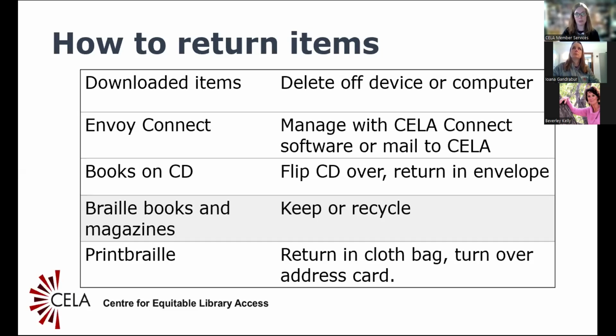We mail our print braille books in cloth bags, and at the front of the bag is a pocket with a card in it. The card has your address on it. So what you need to do is get that bag, take out the card, flip it over, and it has our return address on it. Put it back into that pocket, and it works really well.